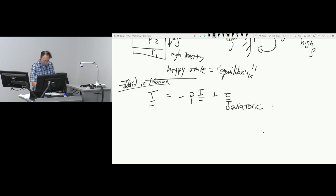That's a new word for us, deviatoric stress tensor. Also with 9 components. T has 9 components. This is just called the regular stress tensor. I guess they call it hydrodynamic stress tensor.